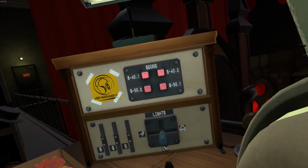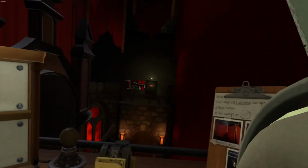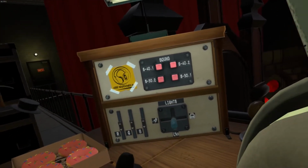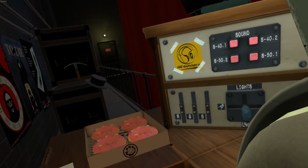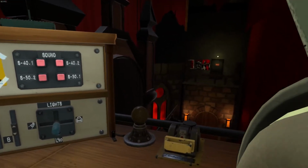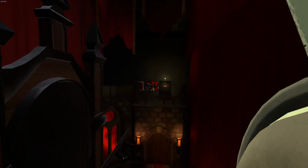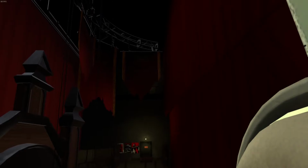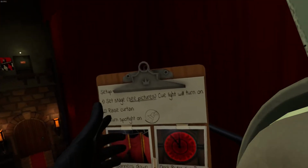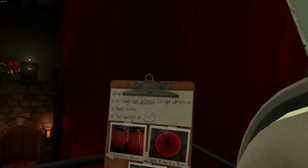Attention stage crew, today's the big day. If anything goes wrong with my play, well, remember what happened to that sound designer? Wait, what happened to Jerry? Set the stage, everyone. I want an impeccable performance from all of you. Oh, you up there, up in the catwalk. Be sure to follow the new instructions I left on your clipboard. That voice sounds familiar. Stay on your guard, Agent.